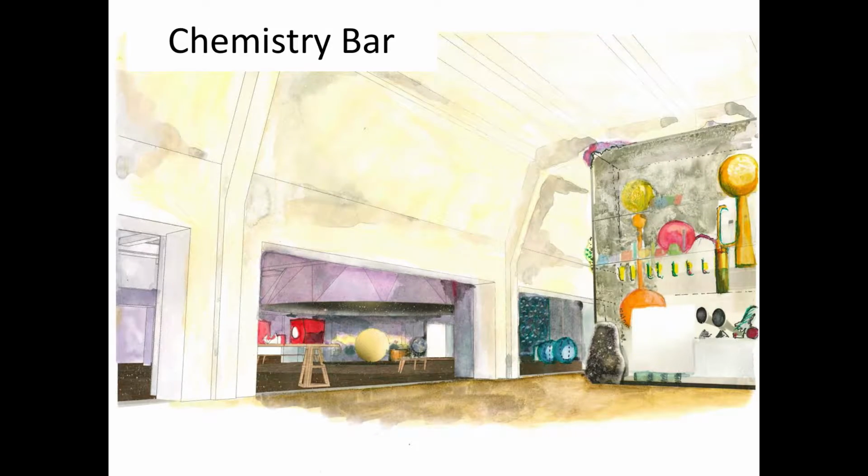So this is an immersive sensory experience that you walk through as you come into the gallery. These are just reference images. That's Oliver Ellison. So this isn't literally what it will look like. And then as you come in, you're faced with the matter zone.